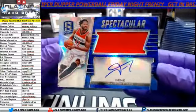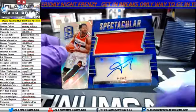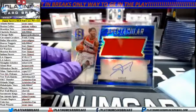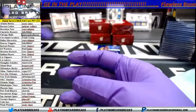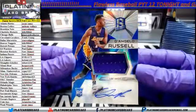Nene for the Wizards, jersey auto. And rookie relic auto, D'Angelo Russell for the Lakers.